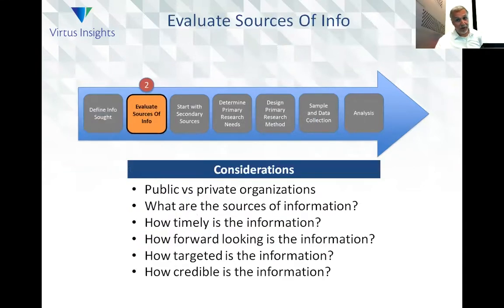Evaluate your sources of information. There's garbage out there, and there's a lot of great sources out there. Some things for you to consider are public versus private organizations. What are the sources of information? How timely is the information? How forward-looking is it? How targeted is the information, and how credible is the information? We'll talk a little bit about that.